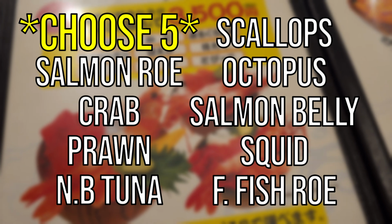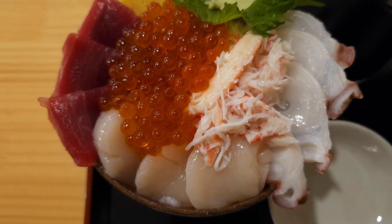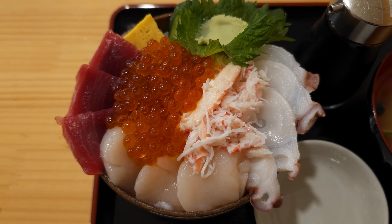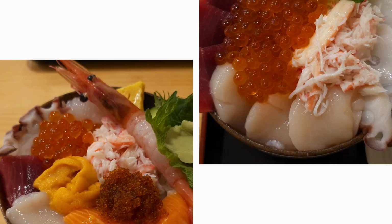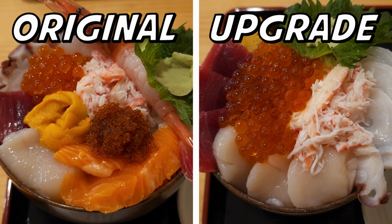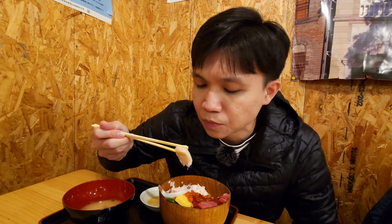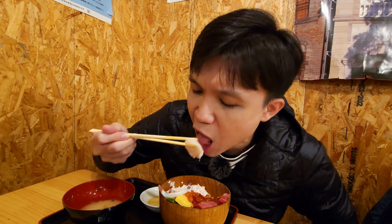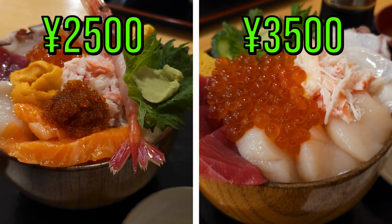And for the upgrade bowl, you get to choose 5 different kinds of seafood to be in your bowl. You may think, oh, but it's less than the other one, which has 10. But over here, we have quantity. So you might think, okay, I'm going to choose 5 of my favorites and I want more of them instead. Yeah, it works. So purely the upgrade, in this case, the quality actually lowers slightly, but the quantity increases. Overall, with just 1,000 yen more, I get more of the different components. Comes in at 3,500. Is this worth it? What do you think?